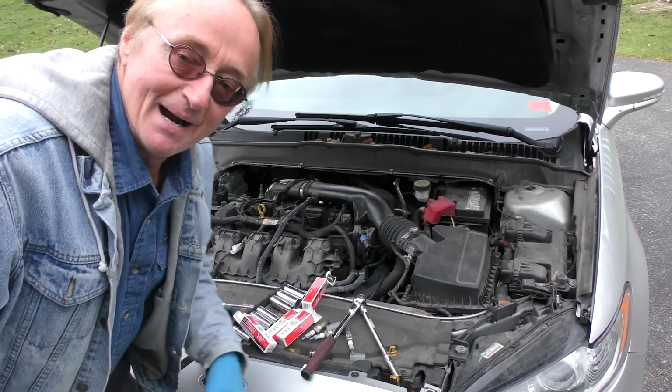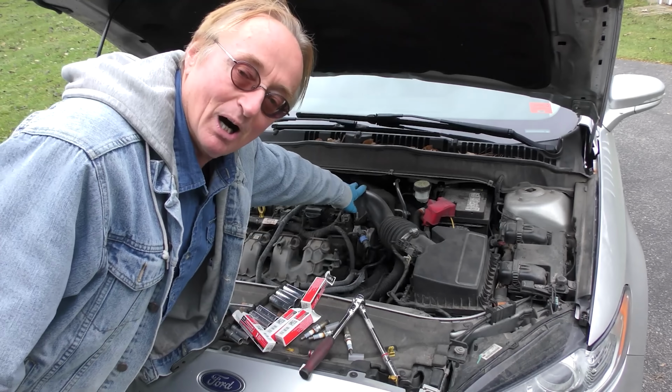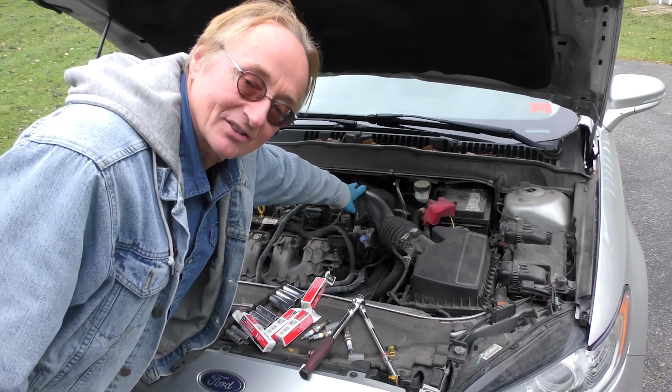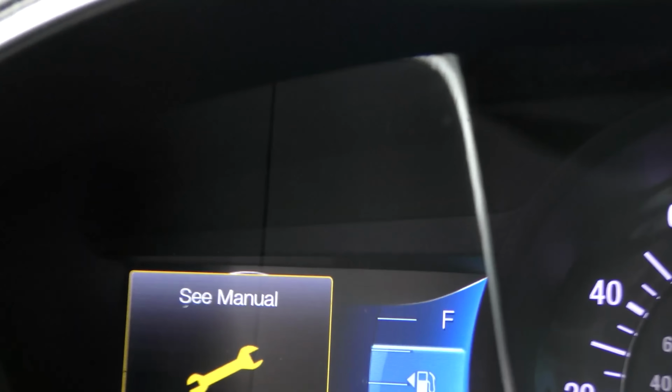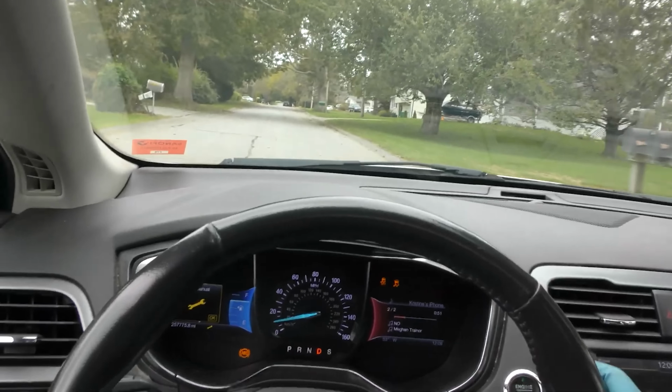And miracle of miracles, gee, the engine isn't rattling around and shaking like it was. So let's shut the hood and reset the codes. For speed, I'm going to use this to reset it. Erase. You can see the check engine lights disappeared. And we'll take it for a little spin. Well, I can tell right off it's running better.